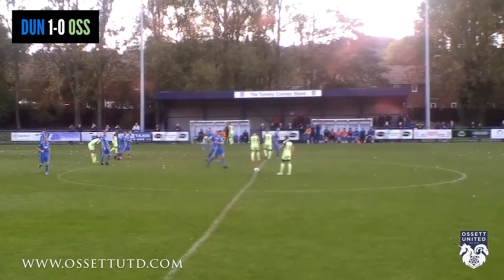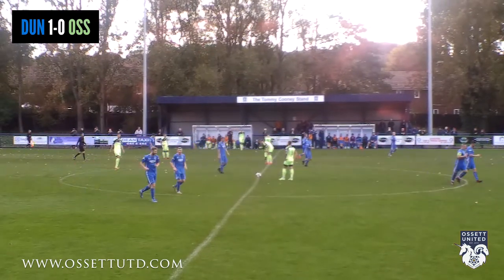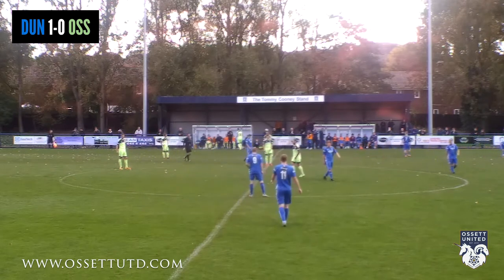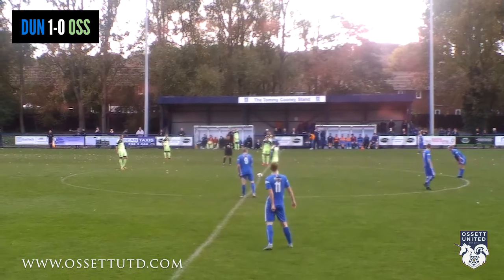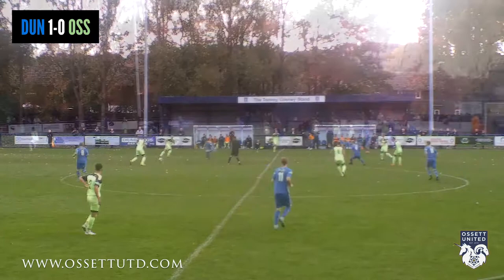Not the best of defending there, Craig. No, like a mistake from Chris Chandler down by the corner flag on the left-hand side. Ball came across to the near post, and I think James Knowles looked to slip as he was trying to clear that ball, and it went across the face of goal, fell straight to Scott Heslop, the number 10 for Dunston, who put it in from 2 yards out.